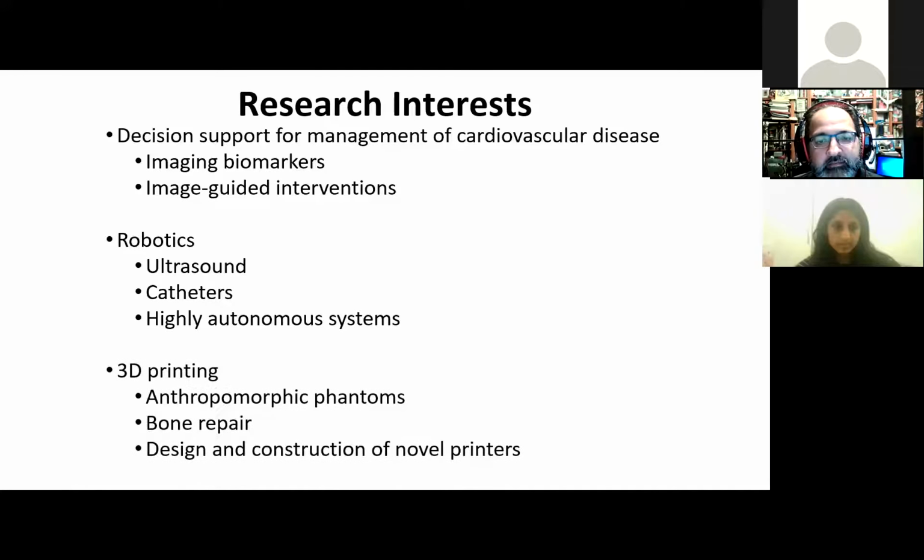And then probably my most recent stuff is on additive manufacturing, so 3D printing, building models of human beings that can be used for simulation and training, and even building implants for patients, and building new types of 3D printers that can do printing that would be useful for healthcare applications, but to do it really economically, really cheap, so it's very accessible. So these are some of the areas I work on.